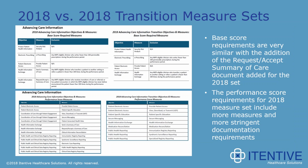So to look at this in more detail, there are 2 measure sets providers can report on for this year. Which one you report on really depends on your EHR version. So the 2018 objectives and measures can only be reported on if you have 2015 cert, which means NextGen users, you would need to be on version 5984. The 2018 transition objectives and measures are the same as last year and can be reported on no matter which version of EHR you're on, either 2014 or 2015.